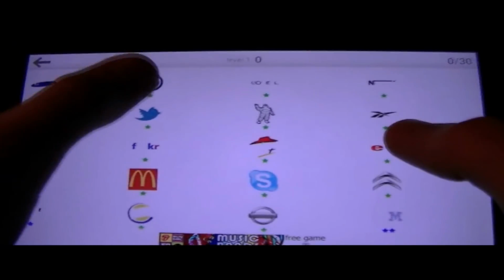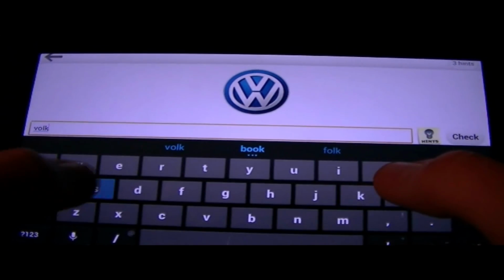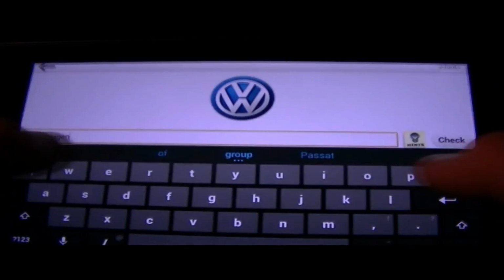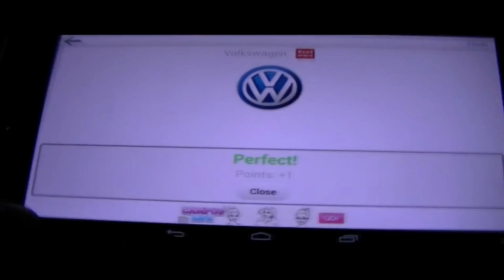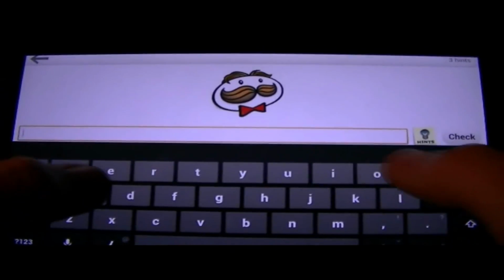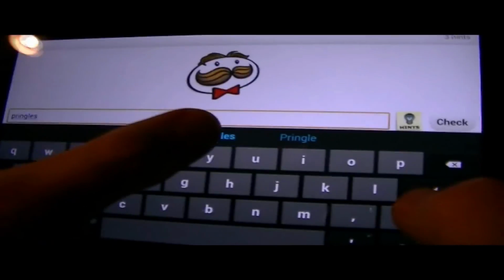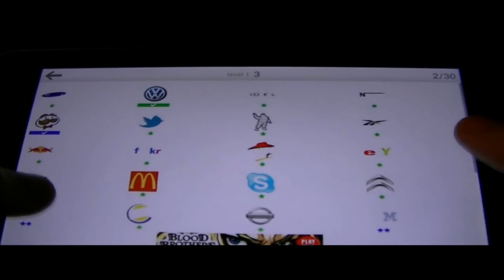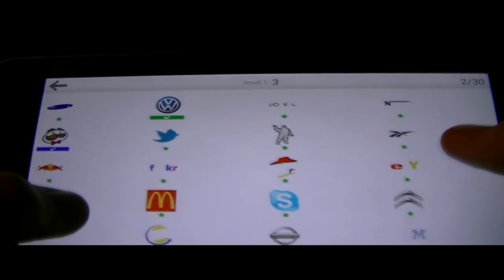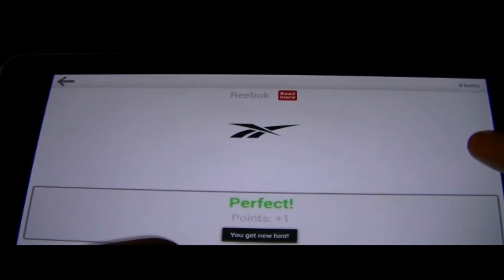In number 5, we have the application called Logo Quiz by Bubble Quiz Games. It's a really fun application which quizzes you on different company logos, and you input the name. Per every level there are a certain amount of logos that you have to answer, and there's a percentage that you have to answer to move on to the next level.